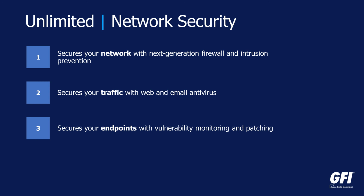A simple antivirus program will not protect your employees, your customers, and your business. Easy to use and affordable multi-layer security will.